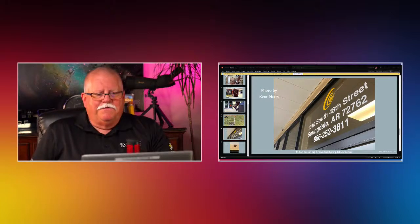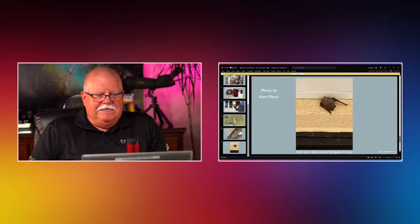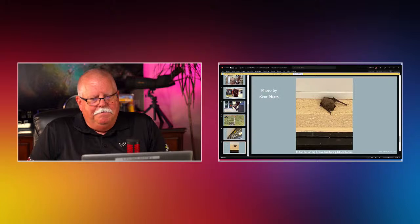Okay, well, what are we looking at here? We're looking at the front door of Explorer. That's the sign above the front door of Explorer Scientific. And you look over there in the bottom left-hand corner, and there's a little brown ball of something. What is it? Go to the next slide. I couldn't identify it. I think it's either an Indiana bat or a big brown bat.